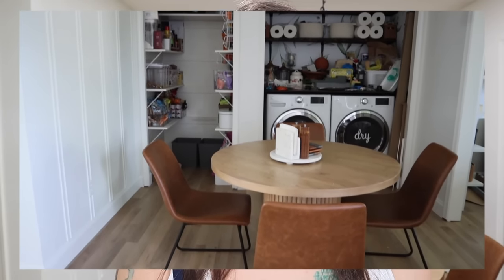So I've slowly had to go through room by room and finish up all of that myself, reset these spaces, and the dining room kind of just got knocked down the list. It's been a little bit difficult for me figuring out how I can have it flow and be cohesive with the rest of our home, make us feel comfortable in this space while also remaining functional for my family.